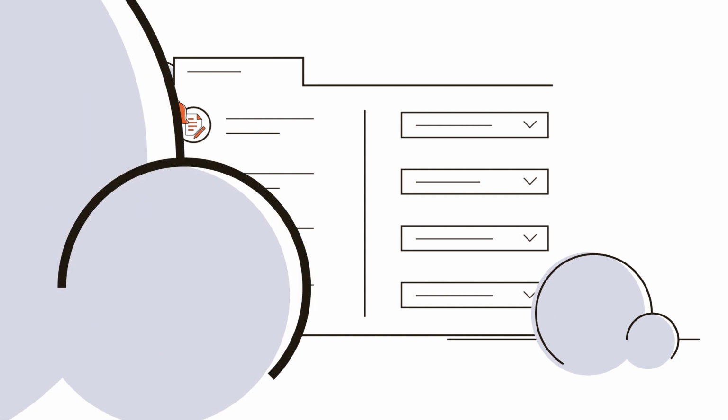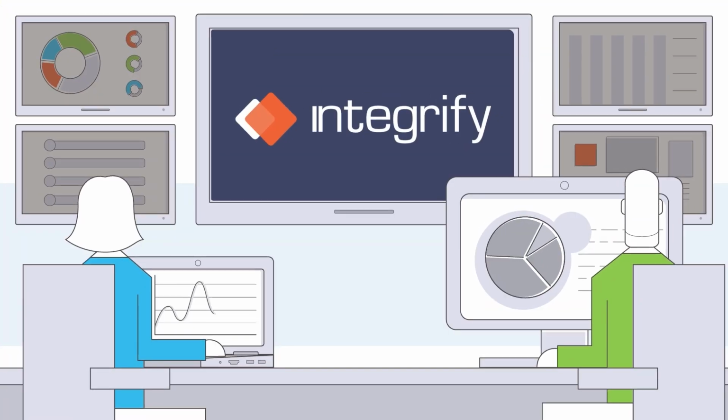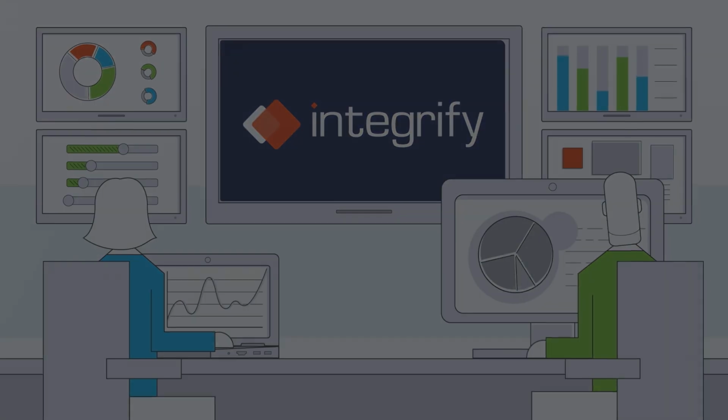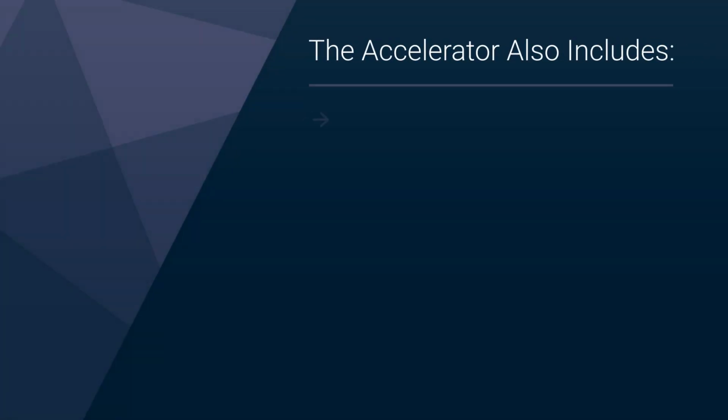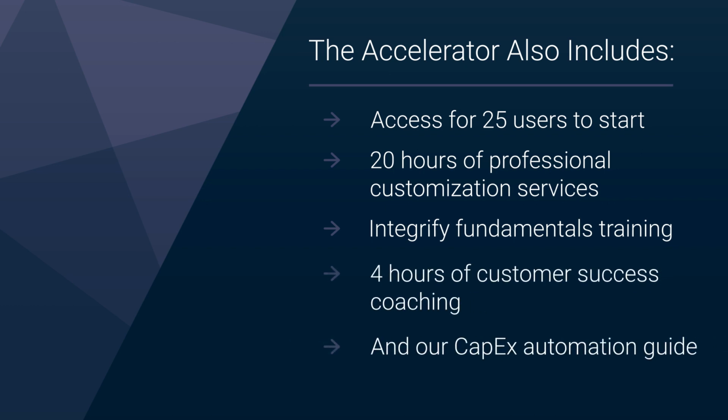With an automated process, you'll see faster turnaround times, fewer errors, better visibility, and improved compliance. The Accelerator also includes access for 25 users to start, 20 hours of professional customization services, Integrify Fundamentals training, 4 hours of customer success coaching, and our CapEx automation guide.